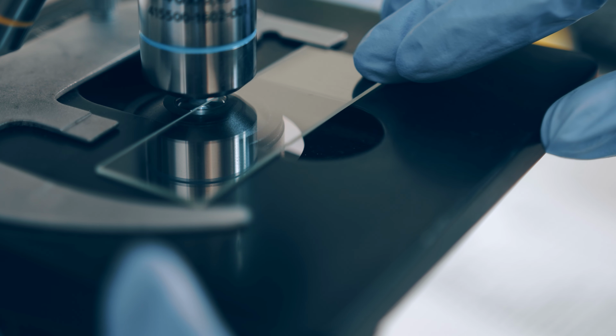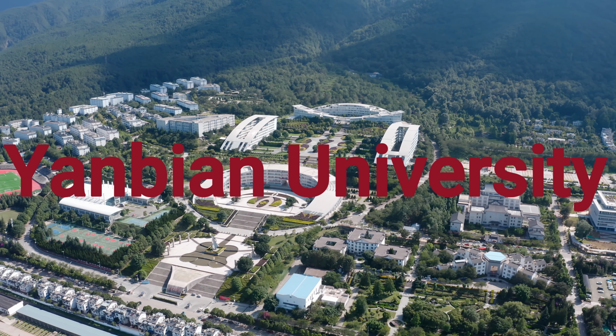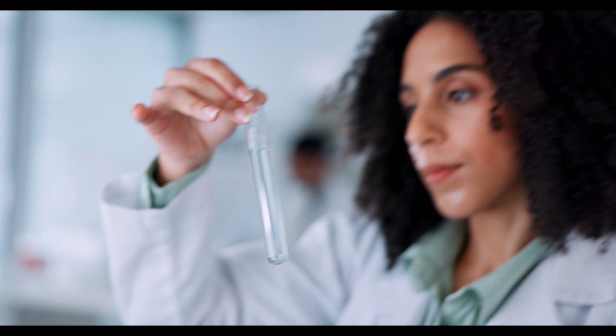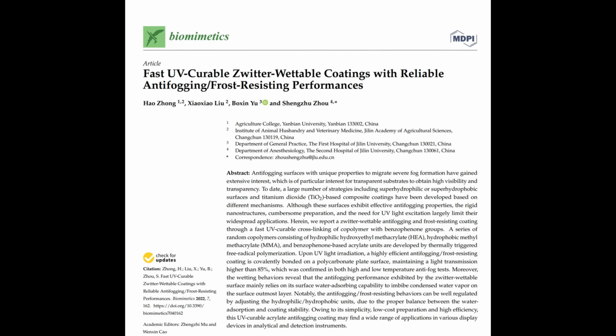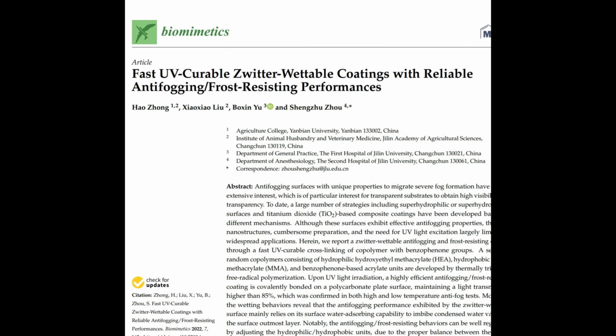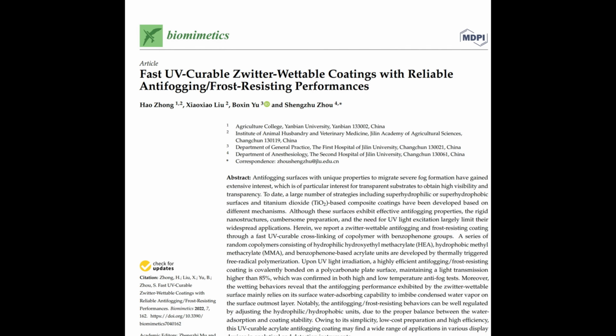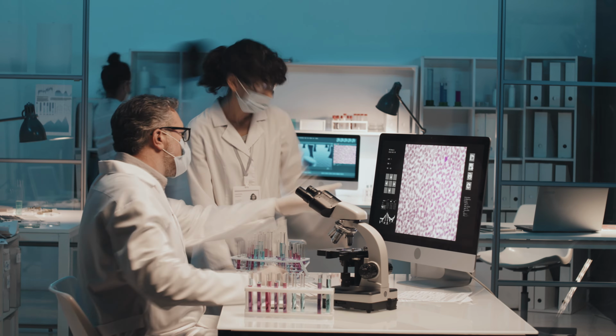That's why a group of researchers from Yanbian University set out to create something different and effective that is easy to use and frost-resistant. They published their findings in a paper titled Fast UV Curable Zwitter-Wettable Coatings with Reliable Anti-Fogging / Frost Resisting Performances. Spoiler alert, we might have figured out how to beat water at its own game. It just took us 1,000 years.